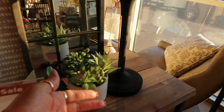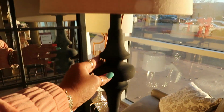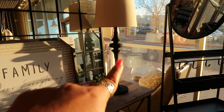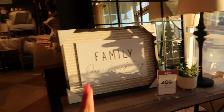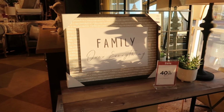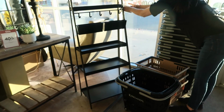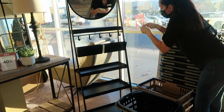I like this lamp right here. It's kind of like matte. That sun is tearing me up right now, but that lamp is black and matte. It's really pretty. Family over everything. $39.99. It says all artists 40% off. It's $400, okay? Okay, $400. Thank you.